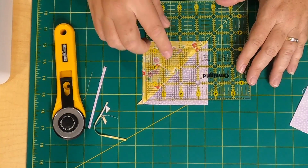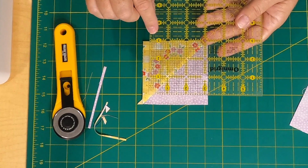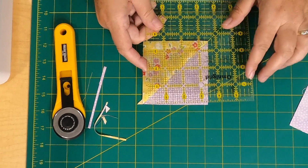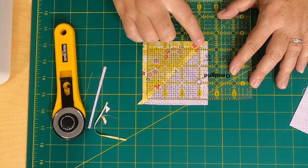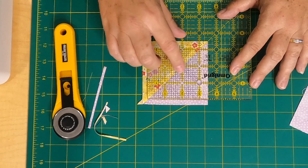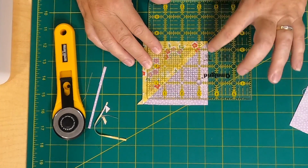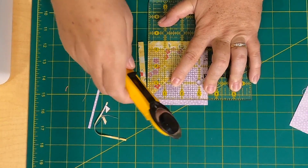And take that ruler again, and the nice thing with these square rulers is you have lines at the 3 1/2, 3 1/4, whatever, and you're going to mark that. So you're going to line that corner up with the corner here that we just cut. Make sure this line on the ruler is straight with that seam, and that the 3 1/2 inch measurement is here and here. It all lines up, and it does. And then we're going to trim.